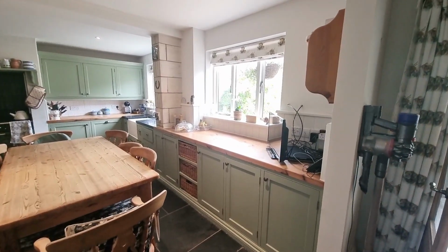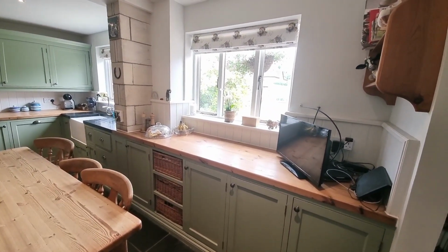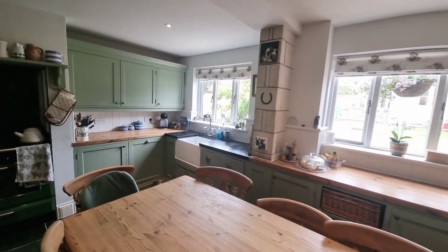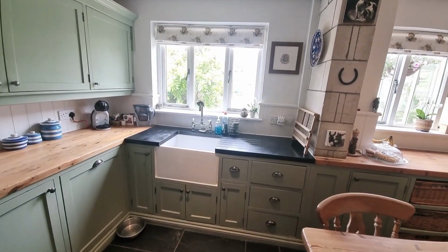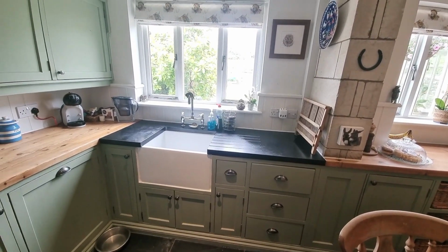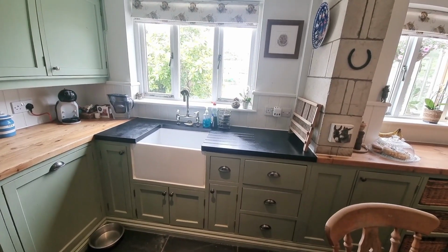So we've got these fantastic wooden painted doors, as I said, with the nice little slide out baskets there. We've got the wood worktop all the way through until you get to the end where we've got the sink. So, a nice Belfast sink. We've got granite either side, and that's such a clever idea because the wood can get sort of dark from the water, so it's a really good practical option there to have the drainer in a hard finish.